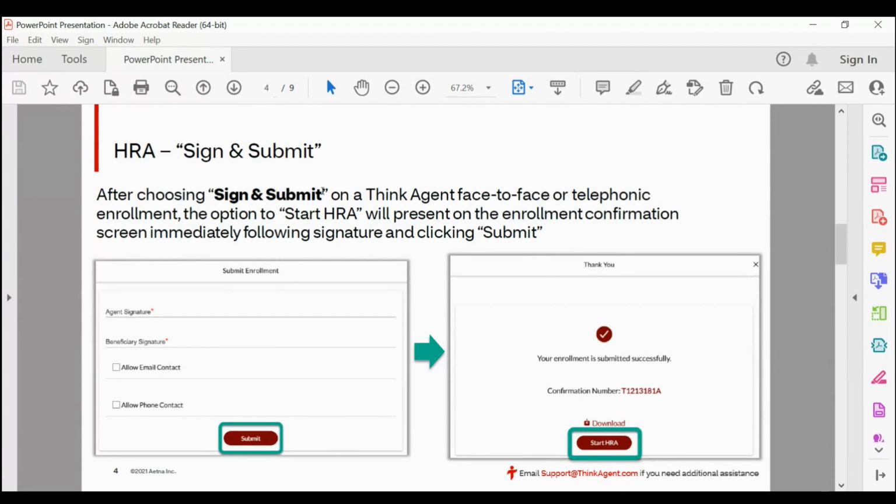After choosing sign and submit on a ThinkAgent face-to-face or telephonic enrollment, the option to start HRA will present on the enrollment confirmation screen. And I'm assuming it would work the same on URL's platform. So you hit submit, and then you should be able to see, even on URL's platform, the start HRA option. Because, and I did confirm this with the ThinkAgent team because I had some questions on it, the platform that HRA uses is compatible with the ThinkAgent HRA. So it should automatically take you onto the ThinkAgent side of things so you can complete the HRA.